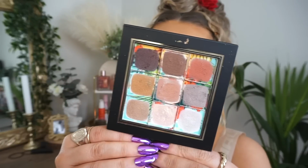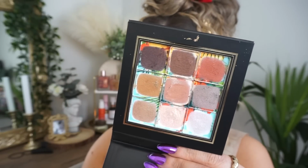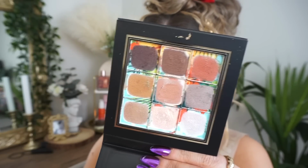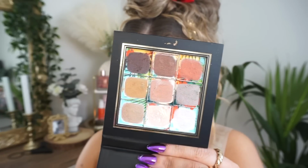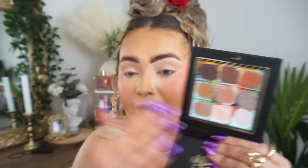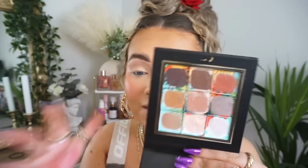So that's the palette itself. That was a bit of an experience, right? Do you know what? That was actually quite fun. So obviously you just have to blend and mix each eyeshadow pan with your finger until that print has just disappeared and dissolved, and it will. It'll come off relatively very easy, which is obviously good. And then it just reveals the neutral shadows behind it.